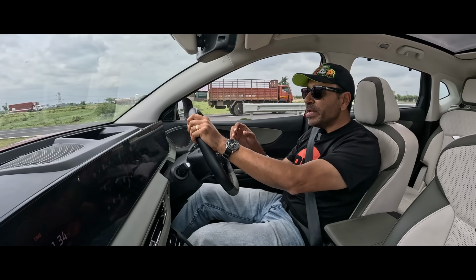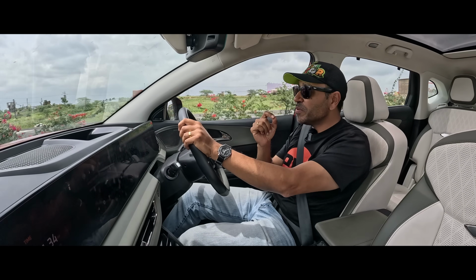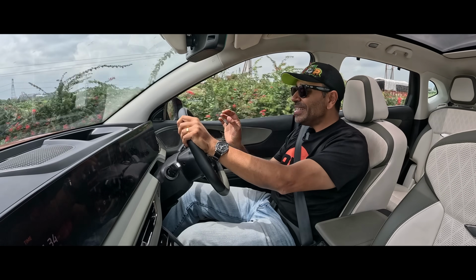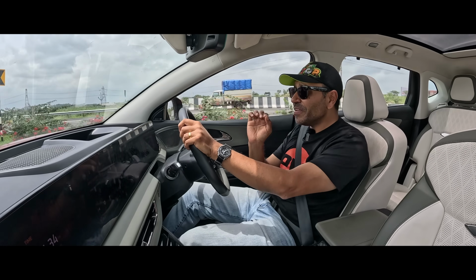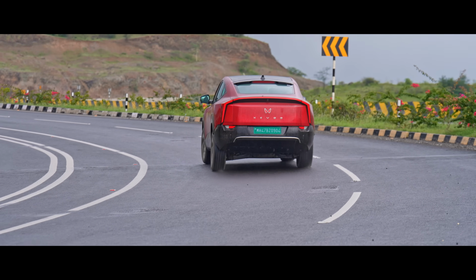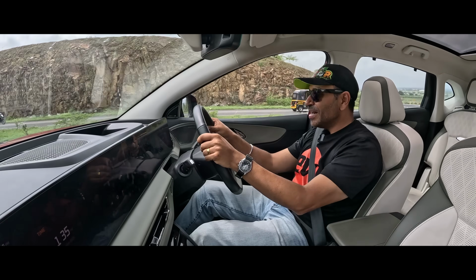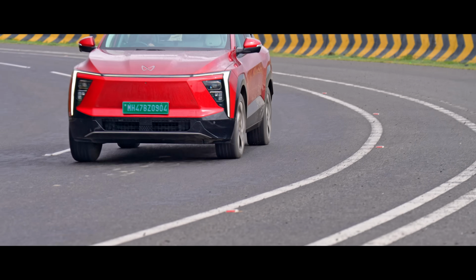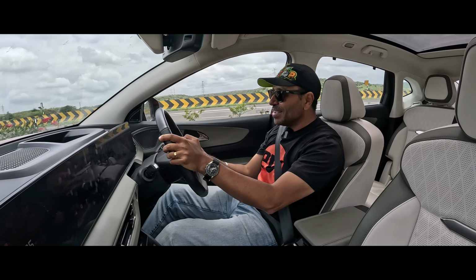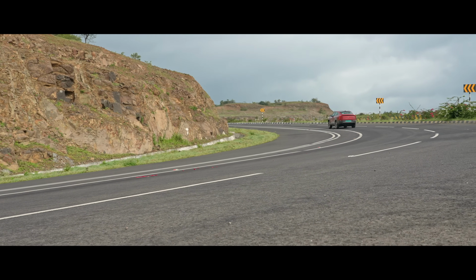I should also mention the brake feel, the brake pedal response, the immediacy of the brakes. That's also very good. It doesn't feel spongy. It just feels perfect, in fact. Hitting a few twisties. The front end response is good. There's a fair bit of understeer, to be honest, probably down to the tires, making sure that we get efficiency from the battery pack. The ESP cutting in pretty aggressively, working overtime.